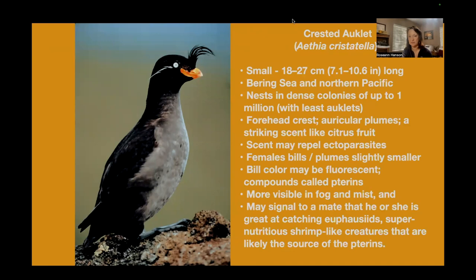These are small, like 7 to 10 inch long, tall birds when standing. They're in the Bering Sea in the Northern Pacific. They nest in huge colonies of up to 1 million birds with some other auklets, least auklets. They have this incredible forehead crest, what are called auricular plumes, which are the white plumes over its auricular, the ear, if you will. And apparently they smell like citrus fruit.